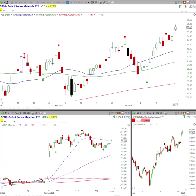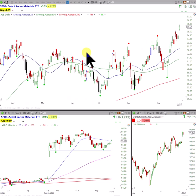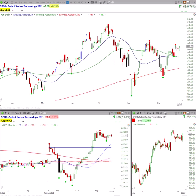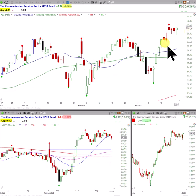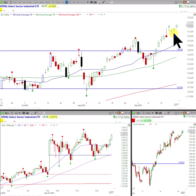What's doing well today? Materials. You've got coal, you've got steel, you've got aluminum, you've got copper, all of them moving. There was some news on China. I think they cut their interest rates. I didn't check the news, but I hear it being talked about. Technology looking great. Bottoming tail bar, I love them when they take out the low. Close green. Should be going tomorrow. Just looking around, communications. Not the same, but similar. Bottoming tail bar strength move up looks good.